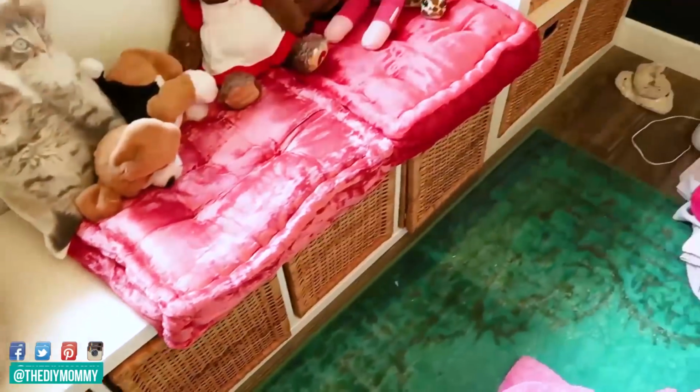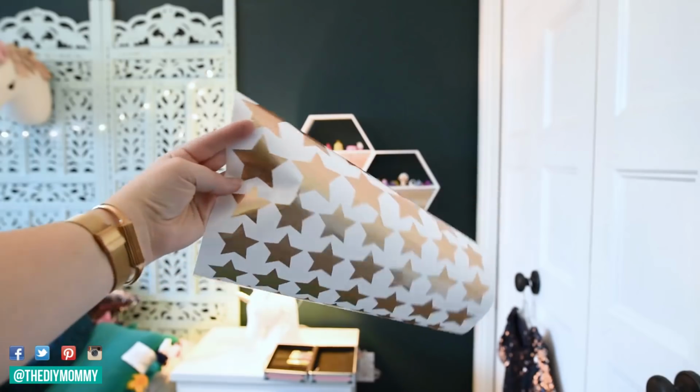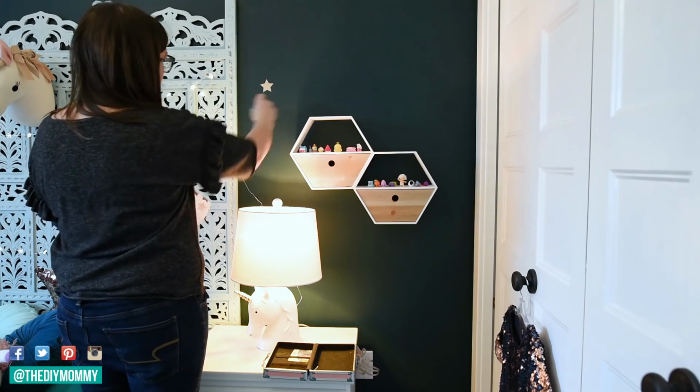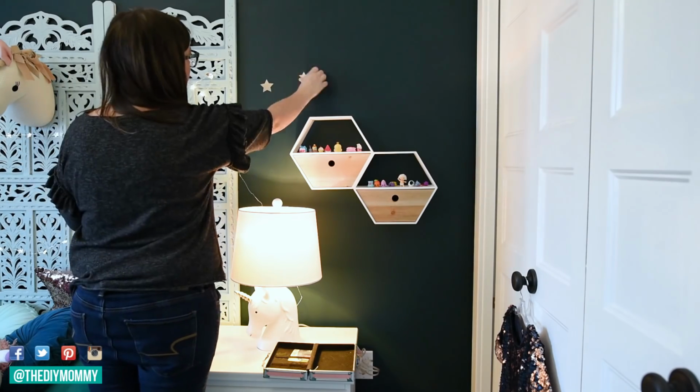So this week I did lots of the finishing touches. I made some decals with my Cricut machine, cute little stars on some gold foil. I put those on the dark, deep teal wall to add a little bit of magic to the space.